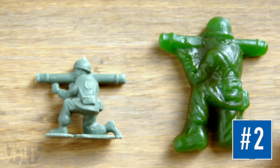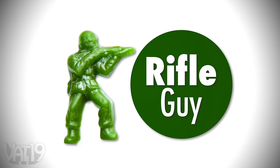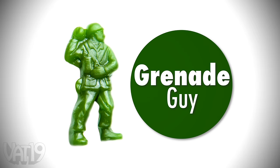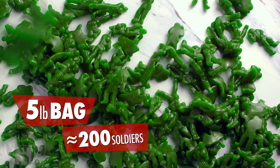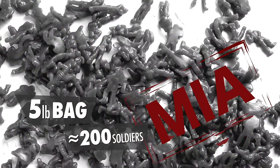The army men that you waged living room war with are now delicious. These green apple gummies have four military action poses and arrive in a 5-pound MRE. That's around 200 soldiers that will soon be MIA. So have fun with it.